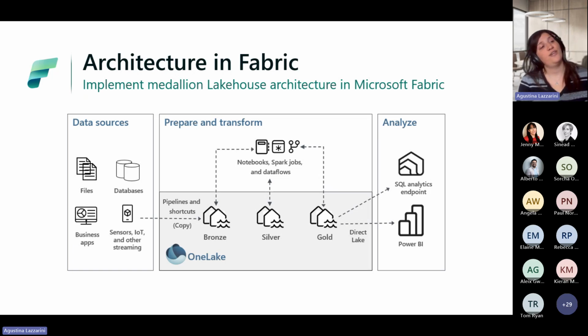Then we move into the silver layer. Now here you clean, you chop, and you organize your ingredients. So at this stage, we are basically preparing the data. So we clean it, we remove errors, we address inconsistencies. So we make the data more understandable, just like getting your ingredients ready for cooking.